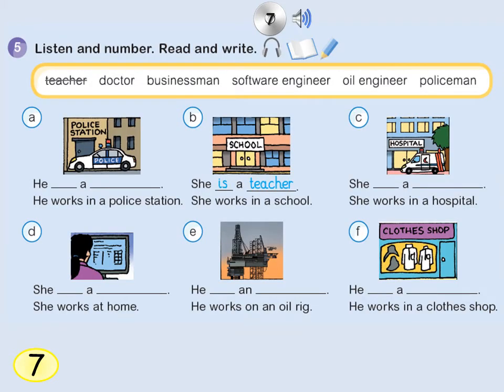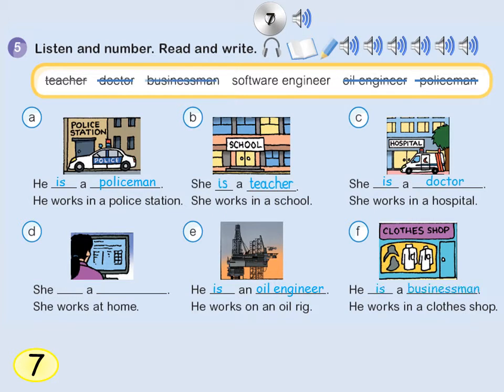Unit 1, Lesson 1, Activity 5. Listen and number. Read and write. Tom, tell me about your family. My dad's an oil engineer. My uncle's a policeman. My aunt's a doctor. My mum's a teacher. What about you, Arlie? Tell me about your family. My dad's an oil engineer. My uncle's a businessman. My aunt's a software engineer.